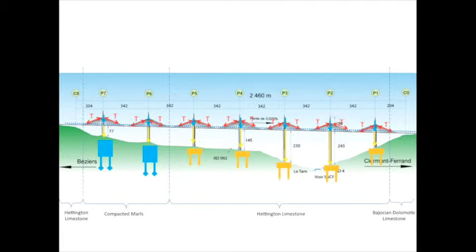Marls, found under piers 6 and 7, is less resistant than limestone. The reinforced concrete piles in this weaker material are under-reamed and generally longer than the piles used in the limestone. The additional length provides additional skin friction, whilst the under-ream improves the bearing capacity. In marls, the footing is 5 metre thick compared to the 3.5 metre thick footing in limestone.